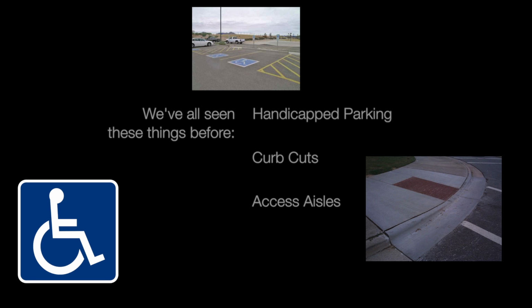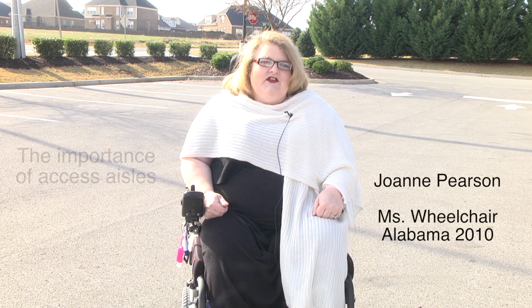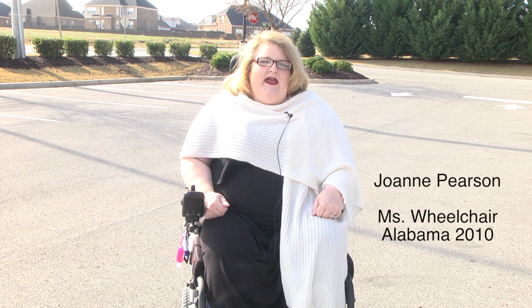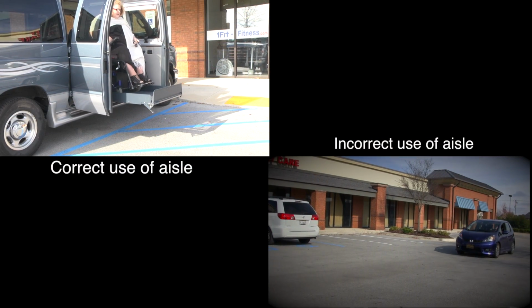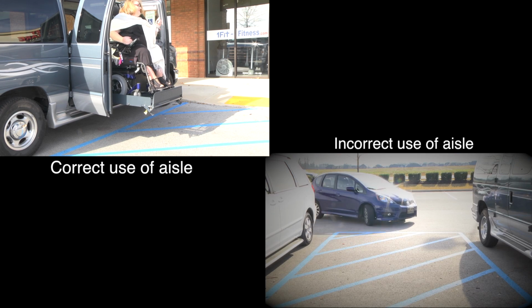We've all seen these things before: handicap parking, curb cuts, access aisles. We don't always realize the impacts they have on others. In this shot you can see my lift comes out quite far. It comes out about 5 feet, and then when you extend my chair past that when I'm coming off my lift, I need the entire van accessible area in order to get in and out of my van.